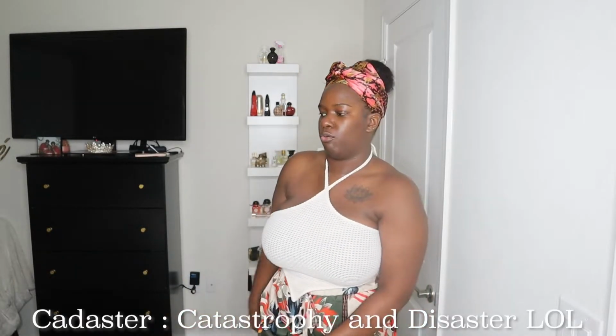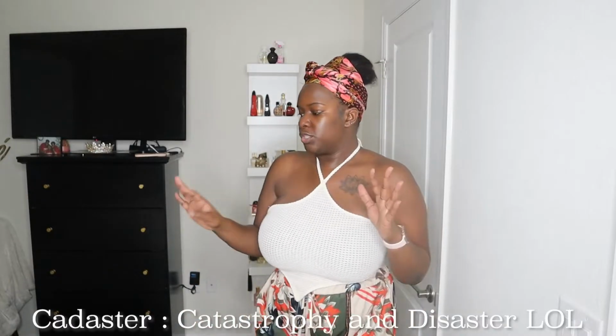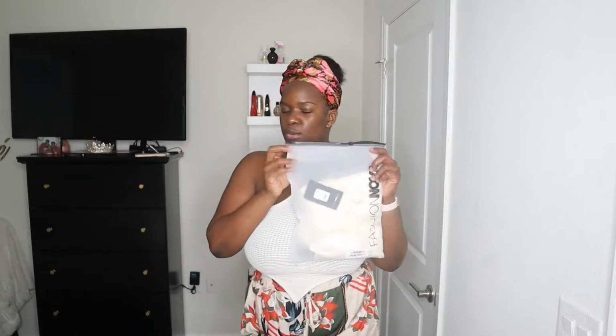Let's move on to Fashion Nova. So, the Fashion Nova, I decided to have a little bit more structure than Shein. My Shein hauls are always a catastrophe anyway, so it's kind of on brand. So I kind of sorted the stuff by how they go, you know? So I put pants and shirts, outfits kind of together, the dress over there, the romper over there, and then the two-piece set. So let's actually start with the two-piece set.